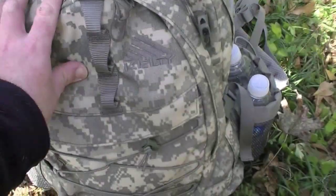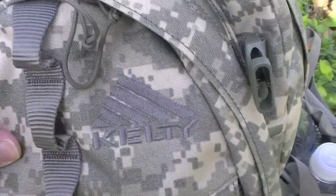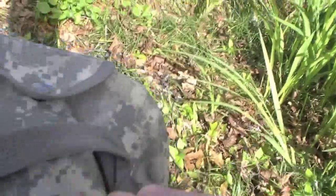All right, here's the new backpack I got. It's a Kelty. Most of the stuff in here is just so there's some weight to it. It's not like I need everything, but I've got two water bottles here. It's about a 2,000 cubic inch backpack. It's like 1,900, I think.